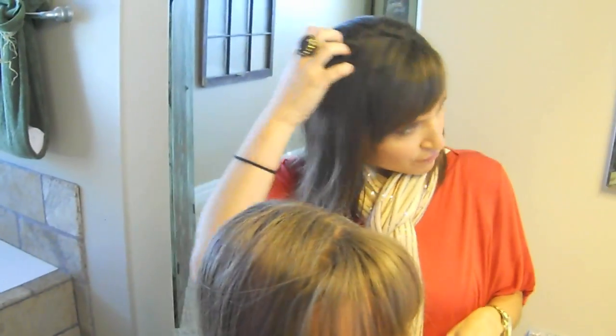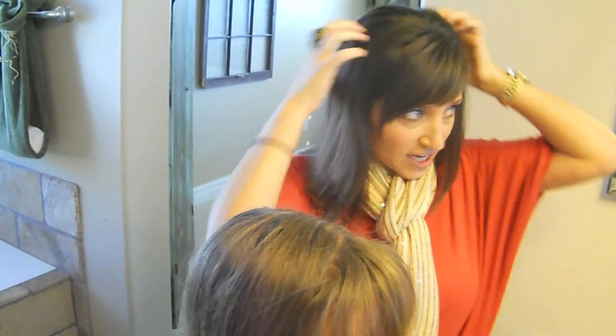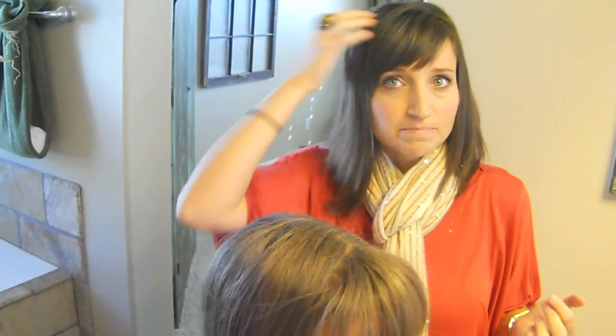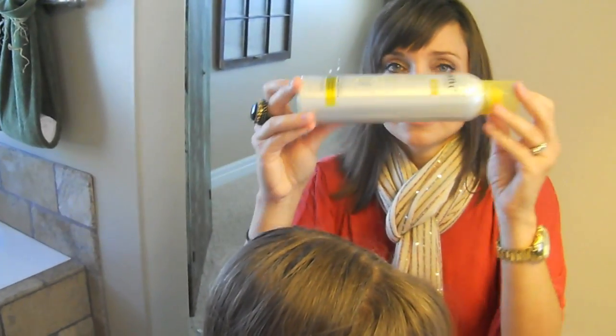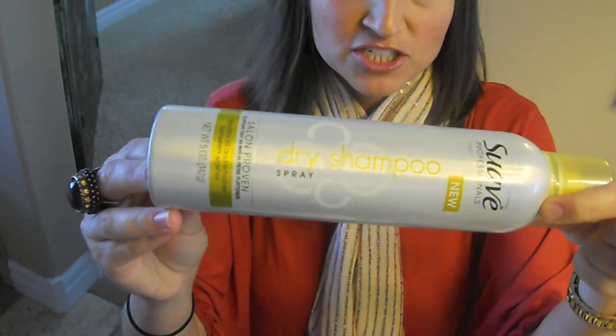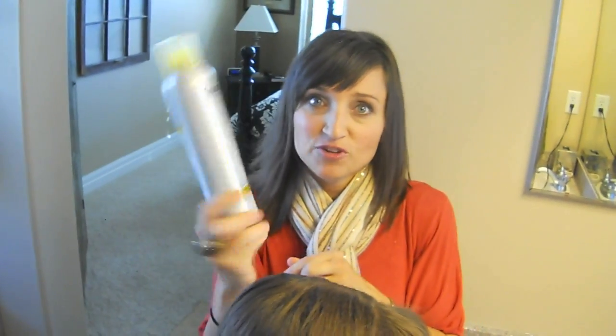I use this in my hair every day. Even for fullness, just in my scalp and crown, I'll just take it and spray a little, and it's almost like putting a pomade in your hair. So anyway, thought you'd want to know, hair trick, new one, dry shampoo, Suave Professionals. There you go. Have fun and enjoy experimenting.